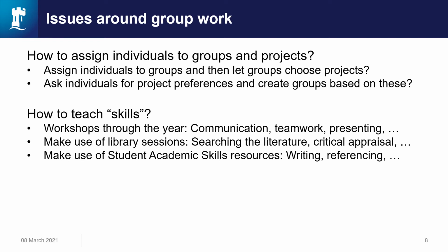How do we teach skills? Well, we use a series of workshops through the year at key points. So workshops maybe on the themes of communication, teamwork, presenting, and so on. We put them at key points through the year where it's most appropriate and valuable to the students. Our library staff run sessions on things like searching the literature and how to do critical appraisal, so we make use of those. And we also have a team of experts at our university who focus on student academic skills, so how to write and reference and so on. So some of these things we deliver ourselves, and some of them we signpost to other experts within the university.